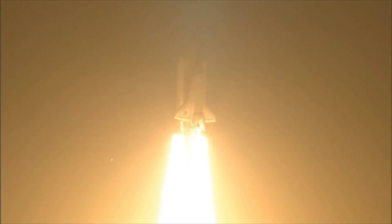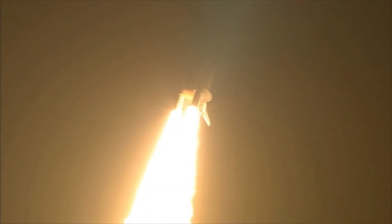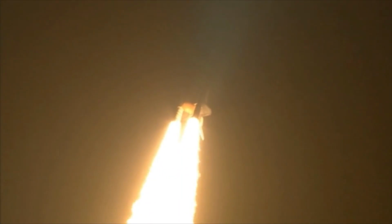This is Mission Control Houston. Discovery roll program. Roger, roll, Discovery. Discovery's roll maneuver is complete. It is now in a heads-down position on track for its flight to the International Space Station.